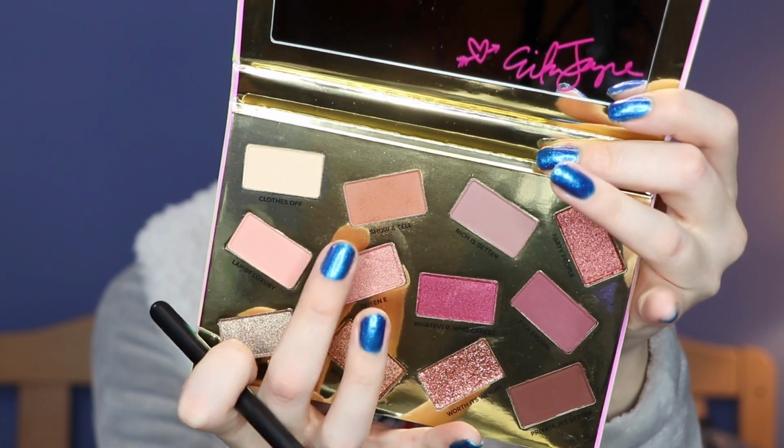Now I'm going into this palette completely blind. I've not seen a review. I've not even heard anyone talk about this palette just yet because it is so brand new. So I'm literally going into this 100% blind. This palette does have a lot of kick up in the pan right here. If that bothers you, now you know. It doesn't bother me, so we're just gonna move past it, I guess.